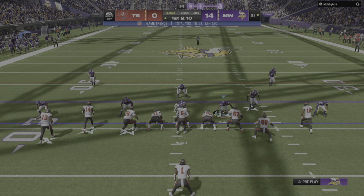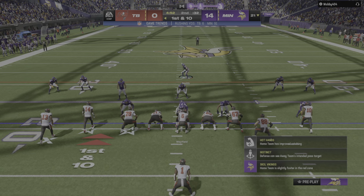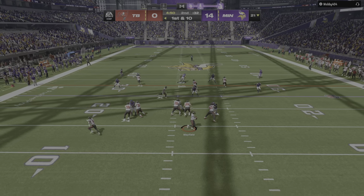The Tampa offense ready to get their drive started. And it's been a miserable start for them offensively. Obviously, 2 drives, 2 interceptions.